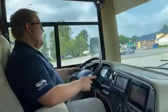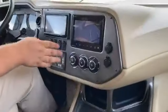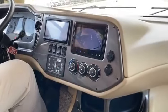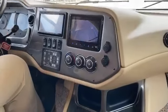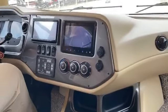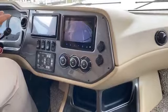The cameras here, you get tons of different views. Right now it's on the rear, so if you were towing a vehicle behind you, or you have a bike rack or anything like that, you'd be able to see what's going on behind you and make sure that whatever you're towing is still there.